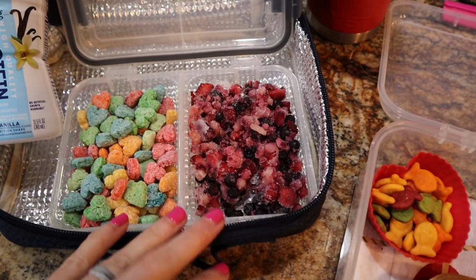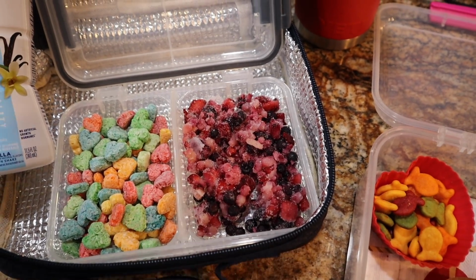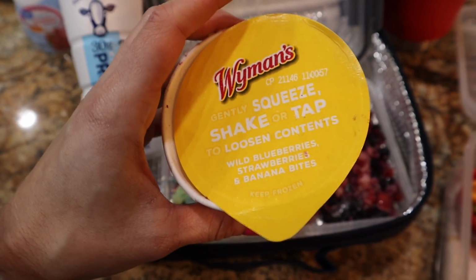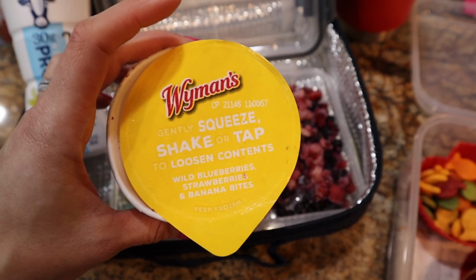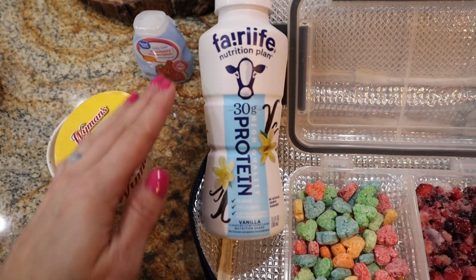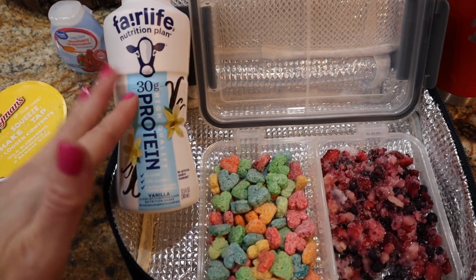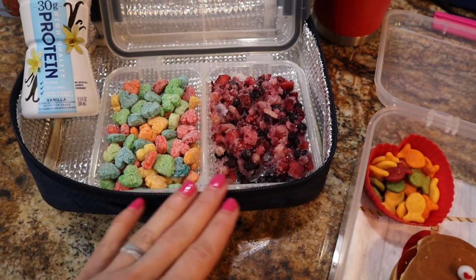I know this looks kind of crazy and pitiful, but y'all know if you've watched the lunchbox videos in the past that Trey loves frozen fruit, and I had one lonely Wyman's cup left in the freezer. I'm trying to go through all the things that we have before I replenish with new, and I want to get rid of these little stowaways back there. We do have a Fairlife vanilla protein shake. He loves these, and I cannot find all the flavors. My Sam's Club's been out of stock, but we have a few of these left, so he's going to take that. So that's his protein source in the morning, and then all of his carbs.